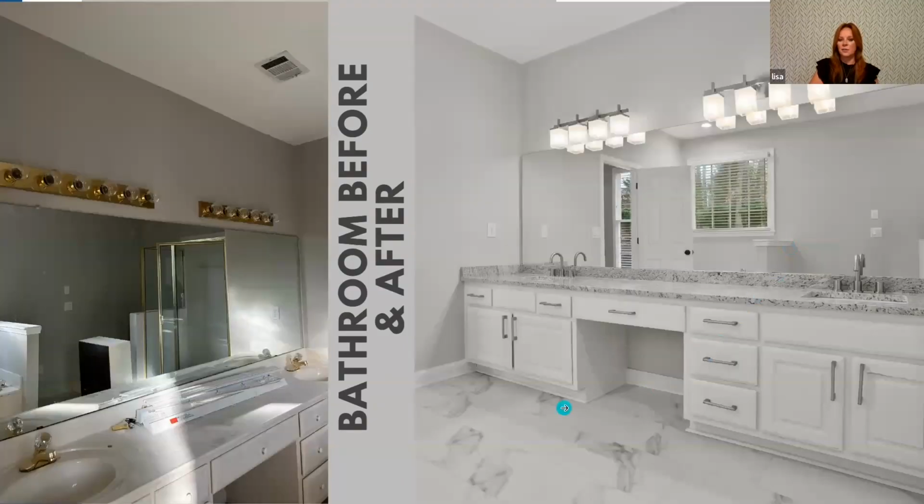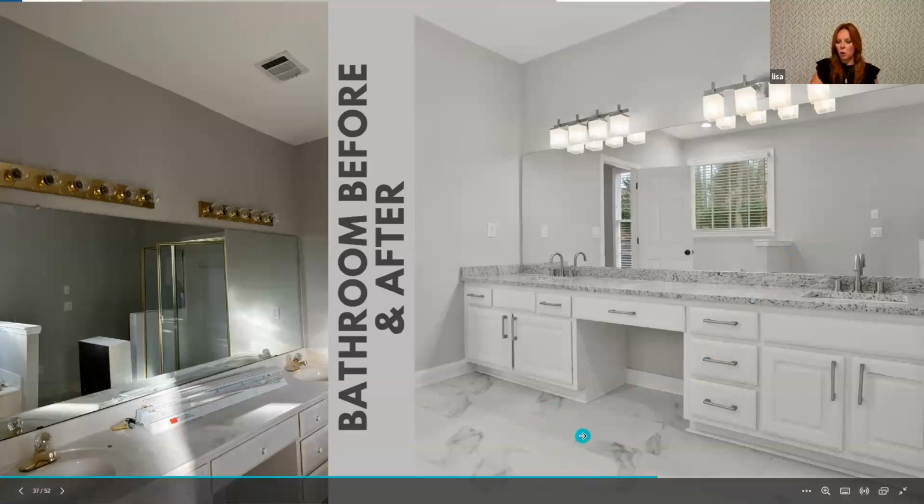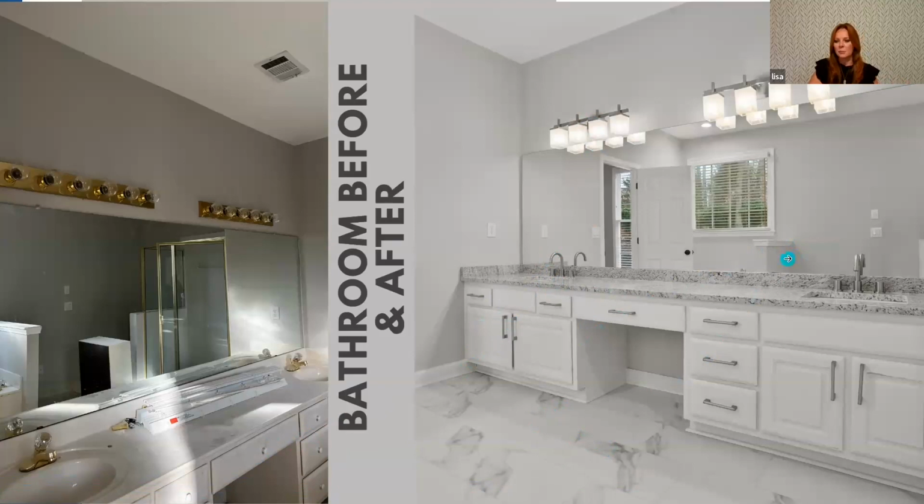Here's another example of just a facelift on a bathroom. This is your LVT that we put over the existing. You switch out these old little knobs for some elongated hardware to just make it look a little more upscale, add some new lighting and a new countertop and faucets, and bam, it's just a facelift. This bathroom was done completely with a new shower also.